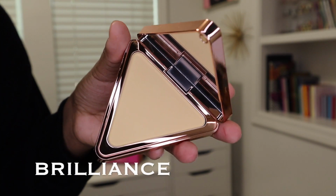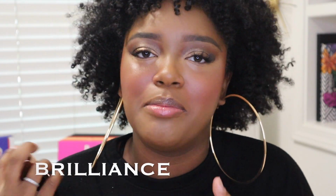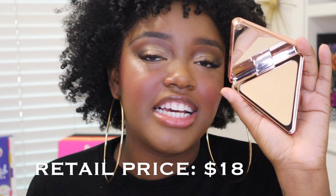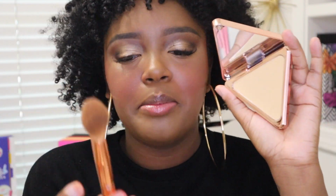Now I want to go in with the banana powder. So this is the translucent setting powder in the shade Brilliance, which has banana powder in parentheses. I picked this one because I was hoping that it would brighten under my eyes. These setting powders retail for $18, as well as the bronzers. I'm going to grab my LYS Cosmetics brightening brush. I love this brush for setting under the eyes.